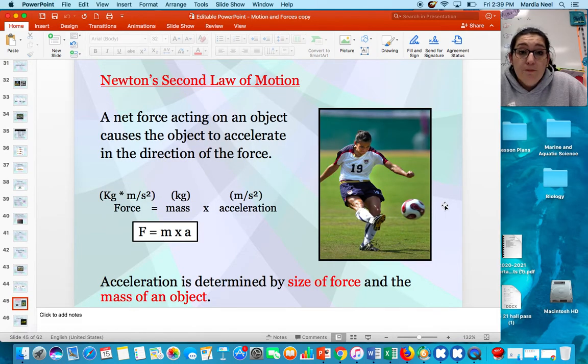Newton's second law of motion says a net force acting on an object causes the object to accelerate in the direction of the force. So, a net force acting on an object, the girl kicking the soccer ball, causes the object, the soccer ball, to accelerate in the direction of the force. So whichever way she kicks the ball, it's going to go. And that's the way it's going to accelerate. Acceleration is determined by the size of the force, or how hard she kicks it, and the mass of the object. How much did that ball weigh?